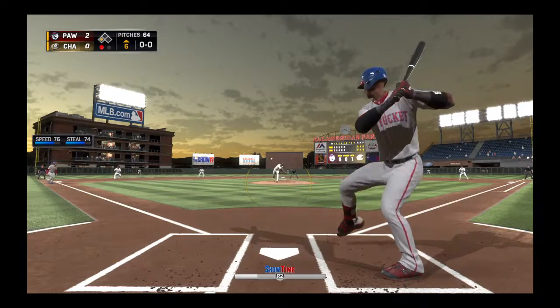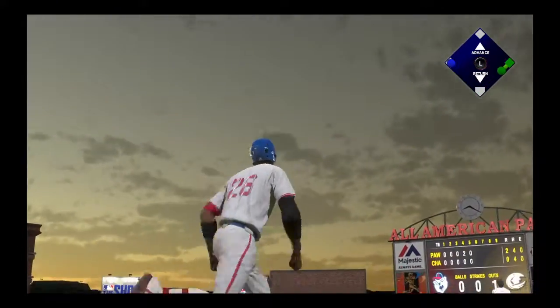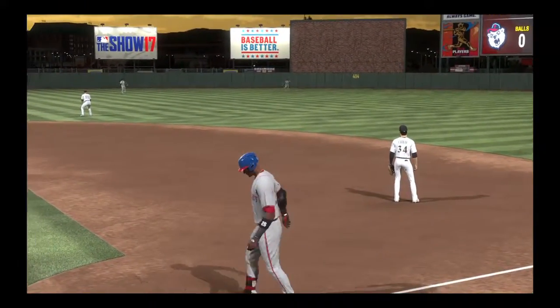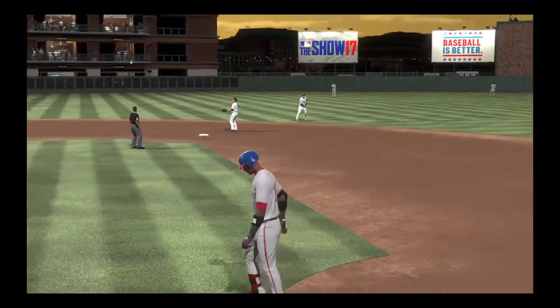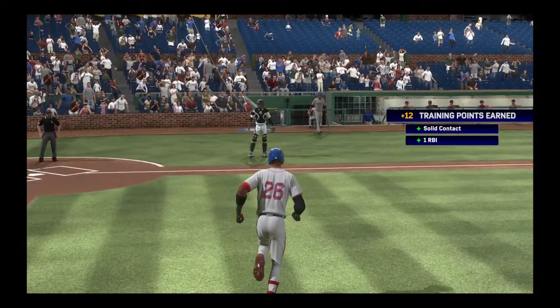First offering on its way. This is skied into the air to straightaway center. Mims moves over. He gets there to make the catch, but this should bring home a run as the runner tags from third. And he'll make it in to score. It's a sac fly and an RBI.